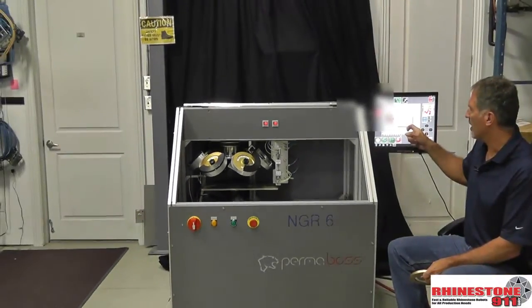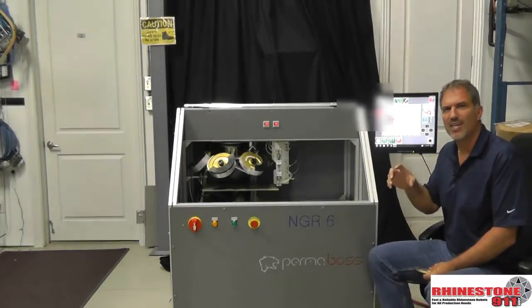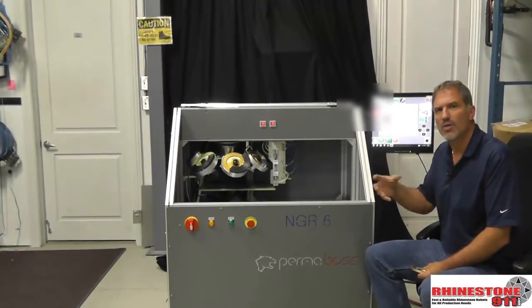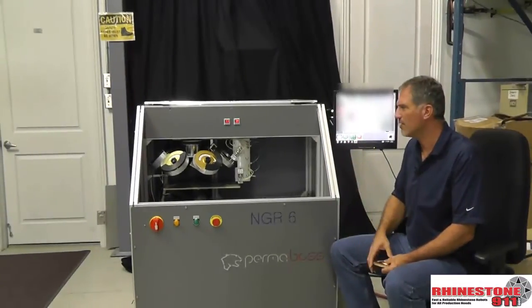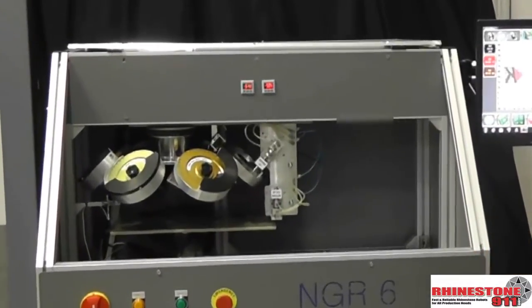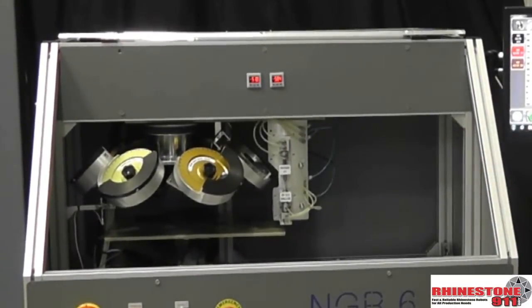This is a little area where, if you want, you can keep a history of exactly what the machine was doing if you ever need to send us a file or we need to find out. So I'll let that get started for a sec. It does a calibration, checks everything out. So it's going around to gather the stones.